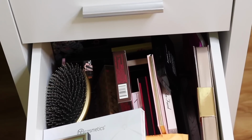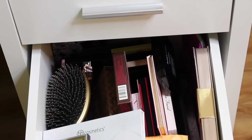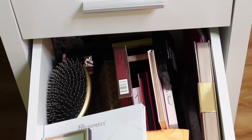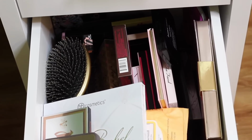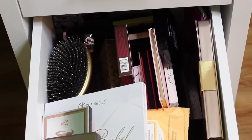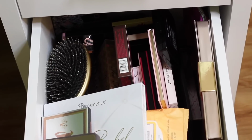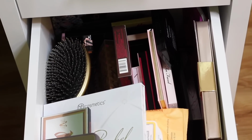I'll be honest with you guys, eyeshadows are my favorite thing, like eyeshadow palettes. I tend to collect them, I'm so drawn to them, and it's going to be very hard for me to get rid of some of these because a lot of them have sentimental value to me. Therefore, it's going to be very, very hard to get rid of my palettes. But let me see what I can do. Let's go ahead and get started.